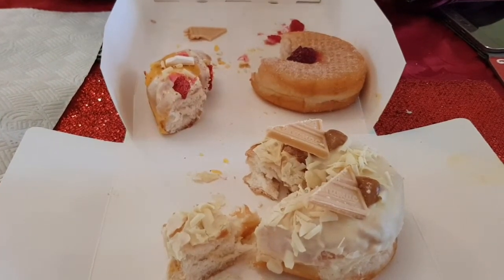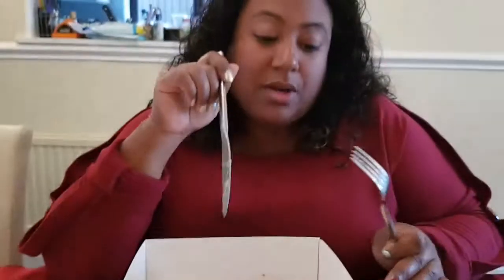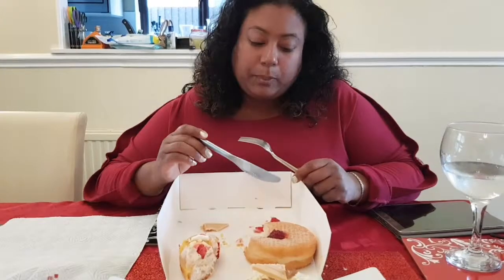But to be fair, normally I like filled donuts. The only other donut that I like would be a glazed donut. So these for me are sort of newish type donuts. Normally I like a filled donut, filled with jam or cream. I'm not a lover of custard or chocolate in a donut. But I really do like jam filled donuts. But this one's only okay.